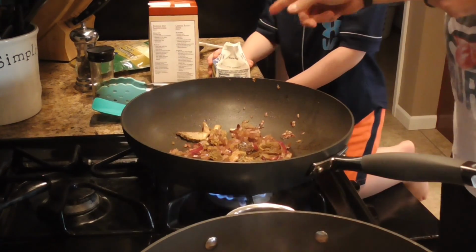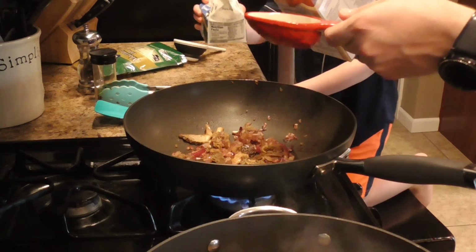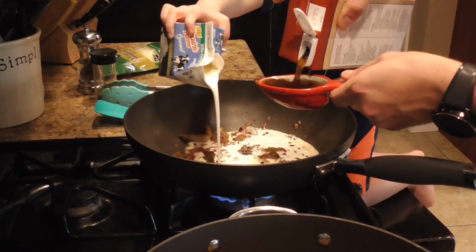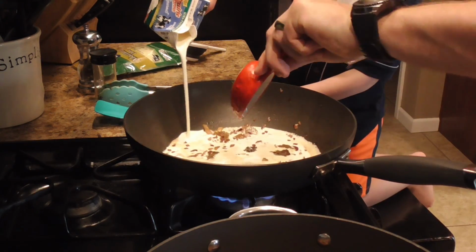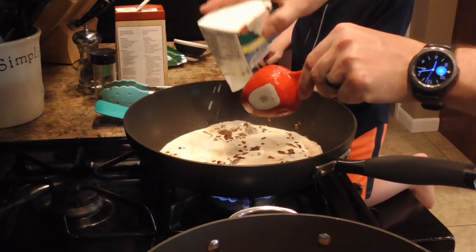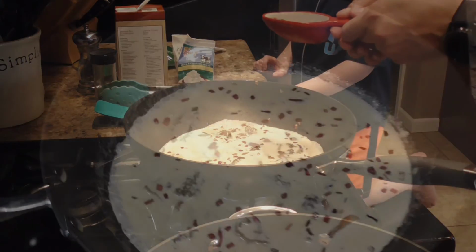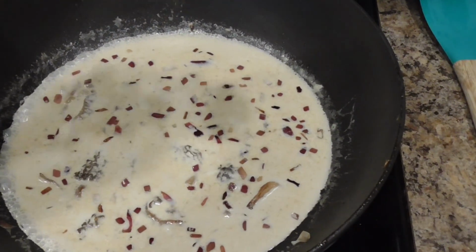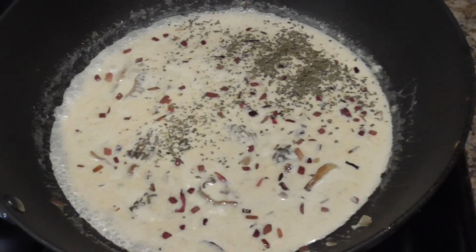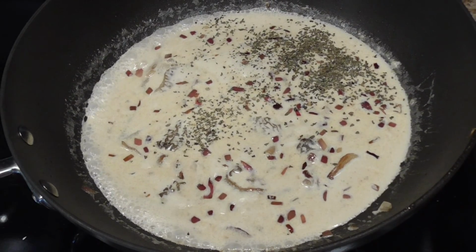Okay, now we're going to put in a cup of heavy cream. Go ahead and start putting that in, bud. And a 1/4 cup of stock. We're going to turn the heat down and let it start cooking. As this cooks, we're going to go ahead and put some basil in to add to the flavor, and it will continue to thicken up, and once it's at the desired thickness, it is done and ready to plate up.